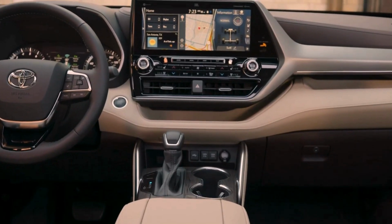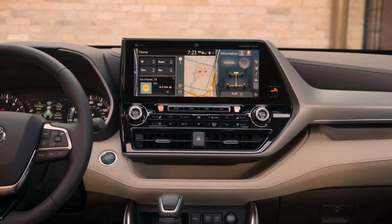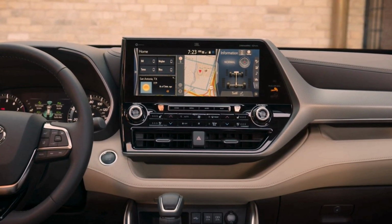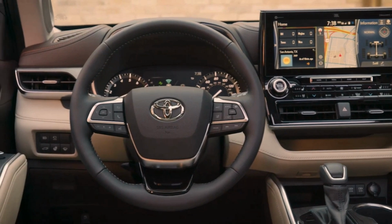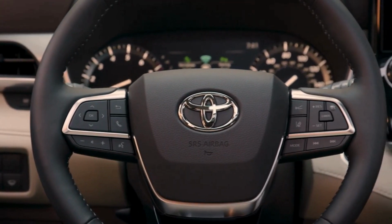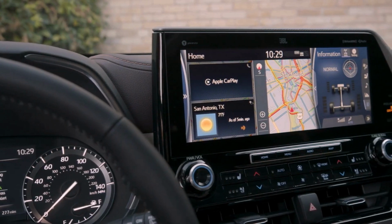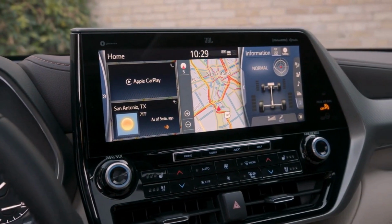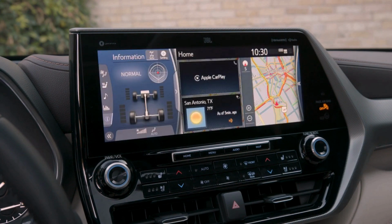Up front, the new Highlander remains the epitome of easy operation. Whether you go with the standard 8-inch touchscreen or the new 12.3-inch display, controls for audio, climate, and other functions are similarly easy. A comprehensive suite of advanced driver and safety features is standard on all Highlanders. Other standard features are Sirius XM satellite radio, a 4G LTE Wi-Fi hotspot, Apple CarPlay, Android Auto, and Amazon Alexa integration for all models.